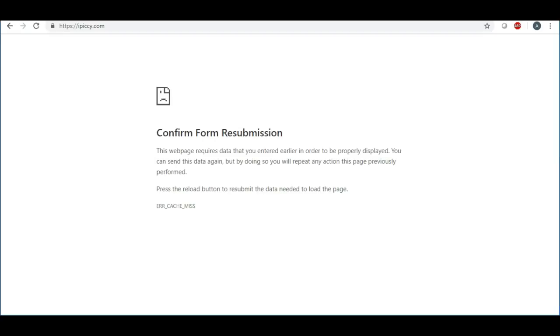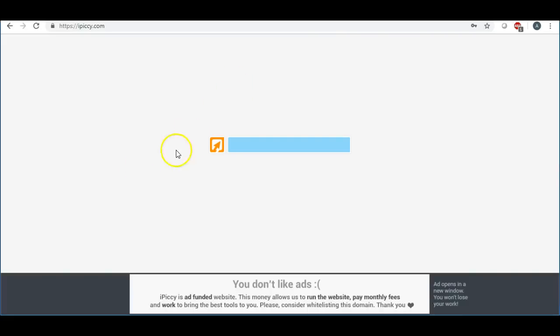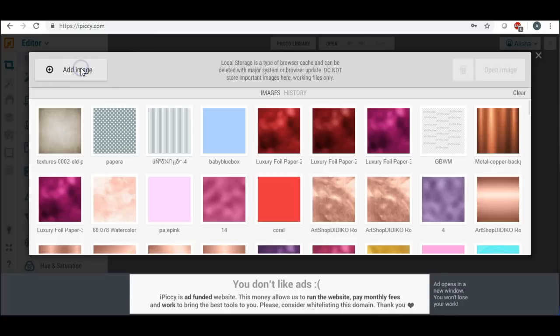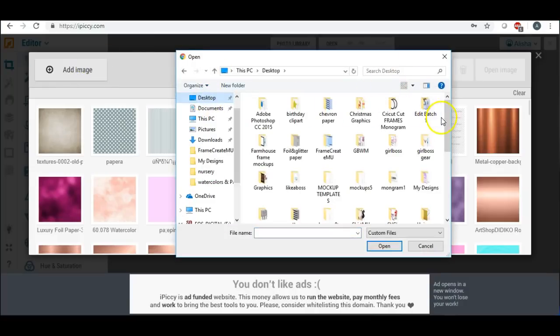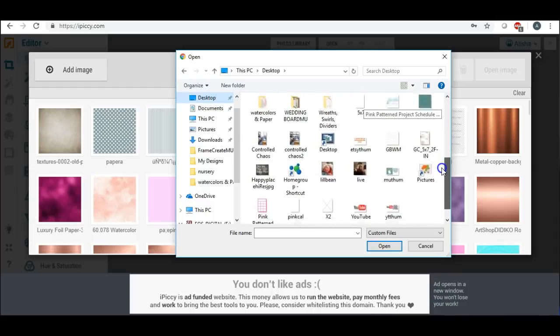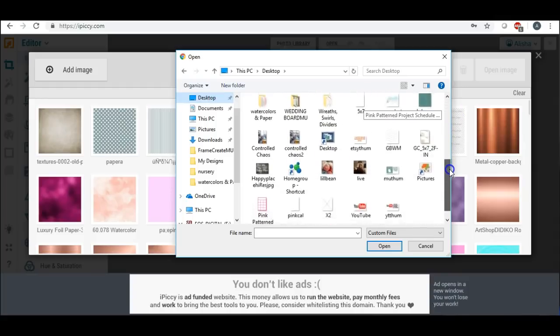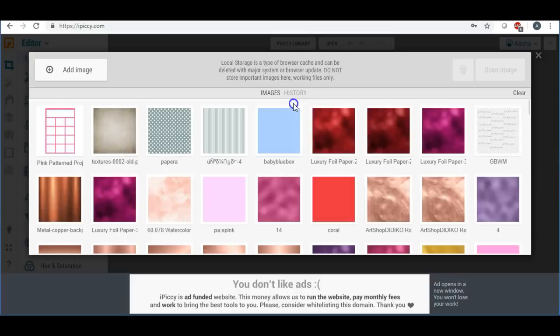So I'm going to jump over here to iPicky.com, and let's see here. Let me go out of this and go back into it. Okay, so what we're going to do is we are going to go to add an image, and we're going to add that image that we just saved. And I know this is quick here on how I'm showing you, but I'm just showing you where to go. So here it is right here, and I'm going to upload this image. Okay, so now it's already in our photo file.